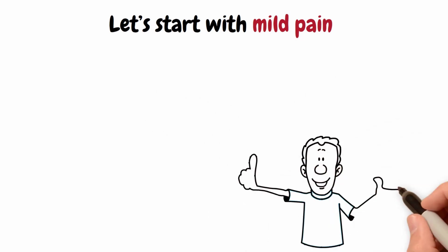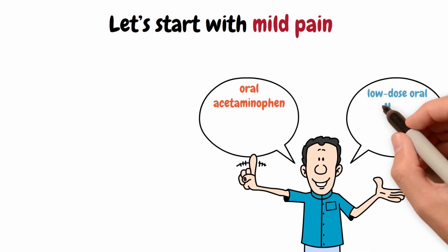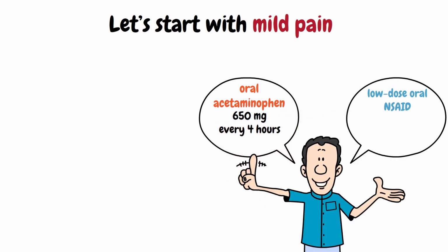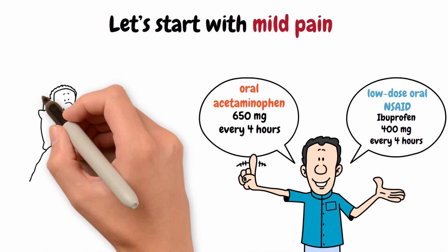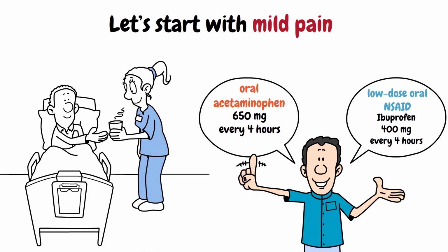This is pretty straightforward. Oral acetaminophen alone or in combination with a low-dose oral NSAID can be used. An ideal mild pain regimen would consist of acetaminophen 650 mg orally every 4 hours as needed, or ibuprofen 400 mg orally every 4 hours as needed. The patient's nurse should give one of these two options, not both together, and alternate if they wish to. Personally, I prefer the sole use of acetaminophen in the mild pain category.